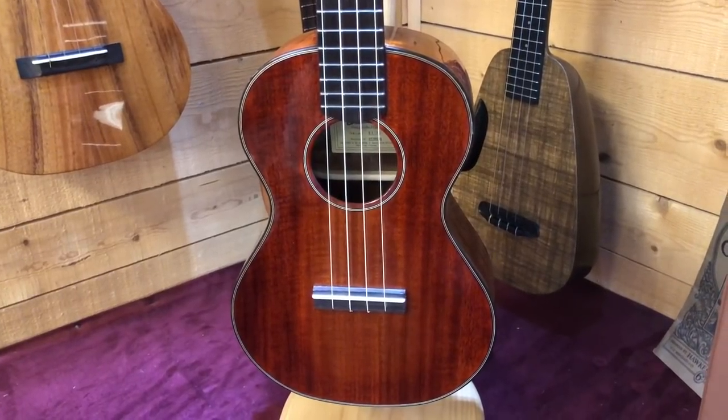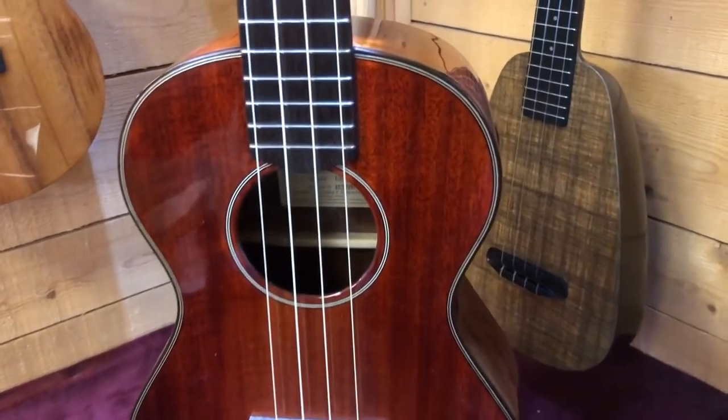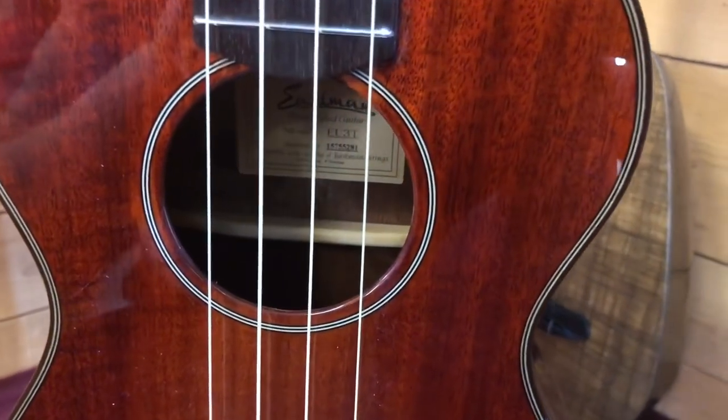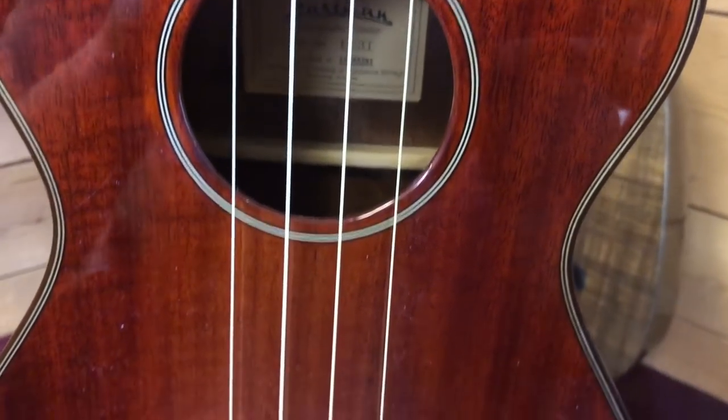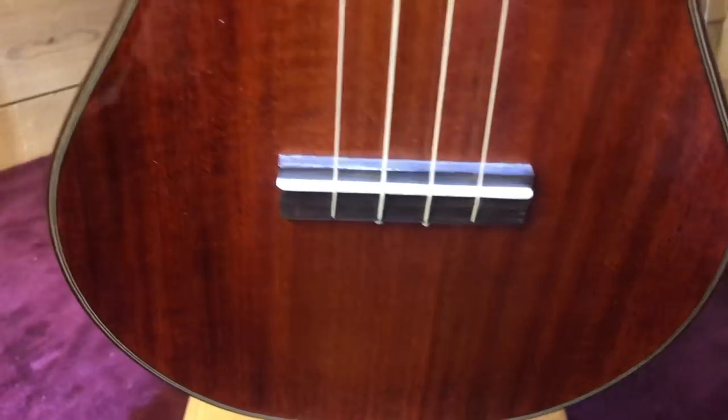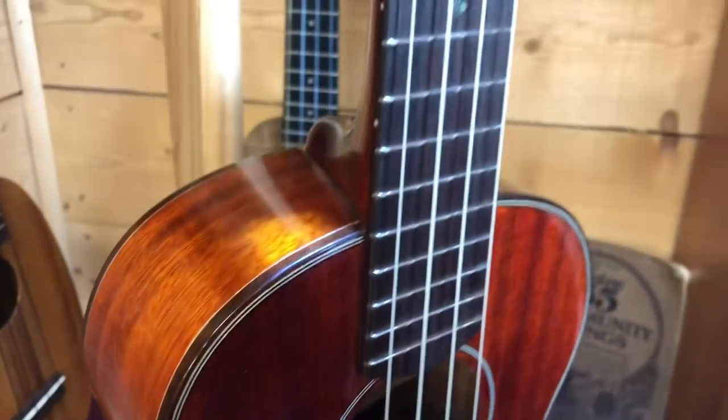So the Eastman has a slightly wider nut width. The nut width on the Eastman is 36 mil. In case I didn't actually say explicitly, this is a kind of quilted mahogany top, back and sides with rosewood bindings, with a little ply binding either side of it for kind of subtle accentuation.